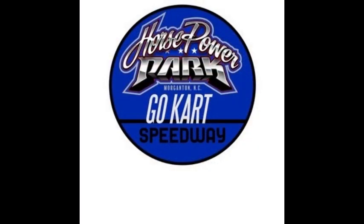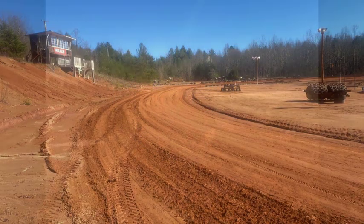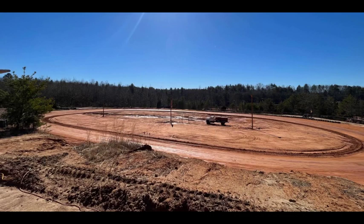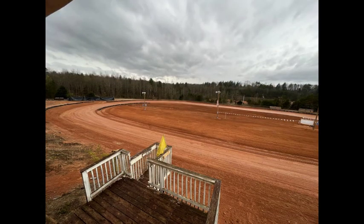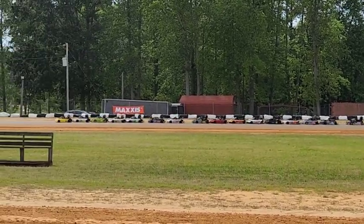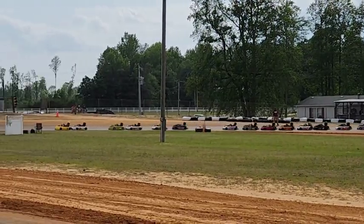Next up is Horsepower Park Go-Kart Track in Morganton, North Carolina. They'll be running on May the 20th with a full slate of classes. There's been a lot of development of them moving their classes around and trying to find the right mix of days and tracks and the classes. As I mentioned earlier, this is a new track that just opened up, so they are definitely doing a lot of improvements, trying to make the show better, trying to get the flow of the nights going, and to help everybody out.